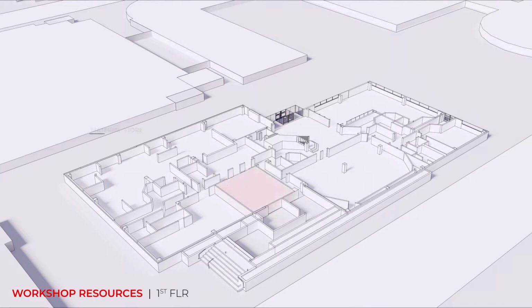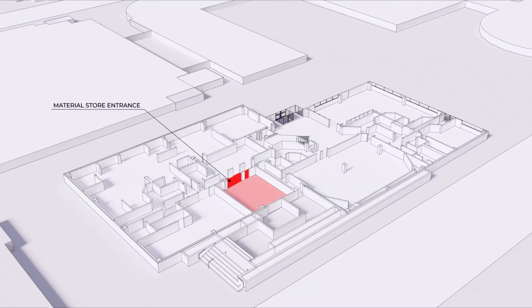Hello and welcome to the Materials Store at the Department of Architectural Science. The store is a unique resource to any architecture school and is truly a privilege to students who have difficulty procuring materials for their projects. We purchase materials in bulk and at wholesale prices, making our store one of the cheaper options to find supplies for any model making project.